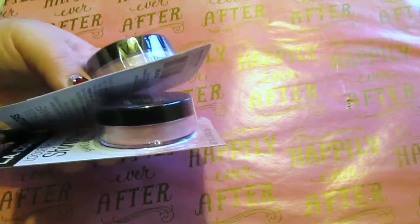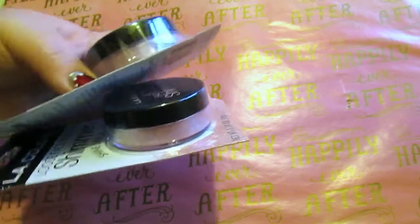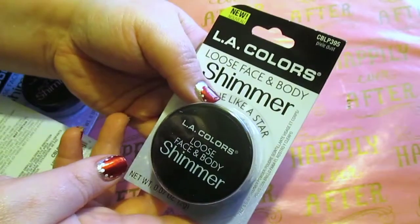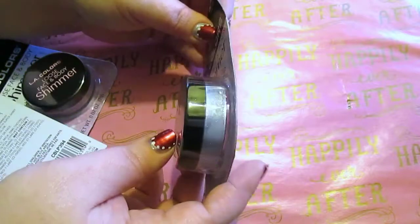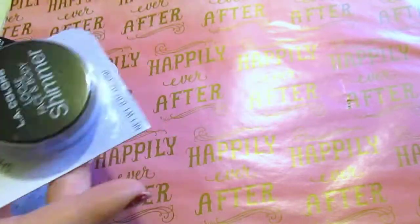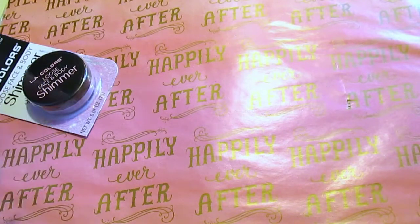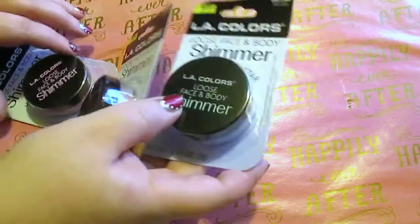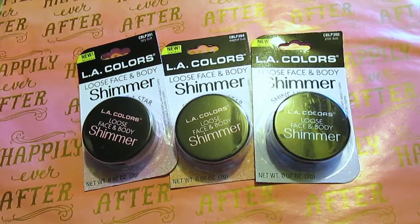The lighting's not too good. It's 4 in the afternoon. It's getting dark. And then the last one I was able to find, I only found 3, is Pixie Dust. And it's like a blue, purple, periwinkle kind of color. It even kind of reminds me of cornflower, but kind of lighter. So I got all 3 of those.